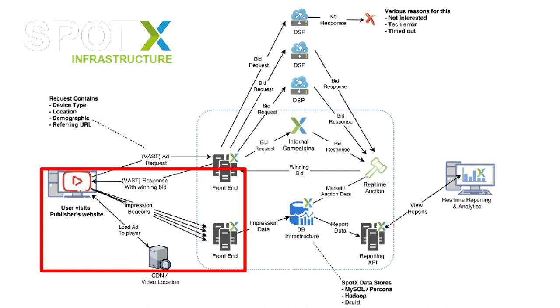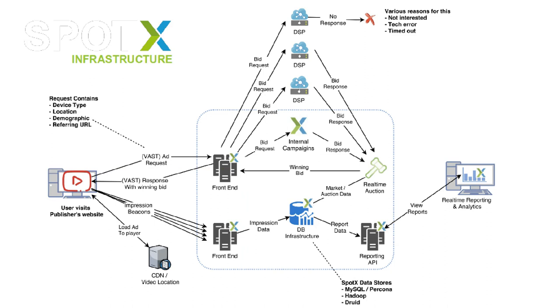Those beacons will be sent back on the initial load and at the 25th, 50th, 75th, and 100% quartiles in the ad. Now, as you can see, we have a whole range of auction information that we gather here and a whole range of impression information that we gather here. So we need pretty robust systems to persist all this data. So there's a couple of things we're going to talk about here today. The two main ones are Hadoop and Druid.